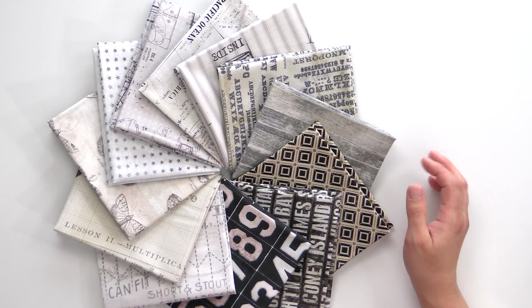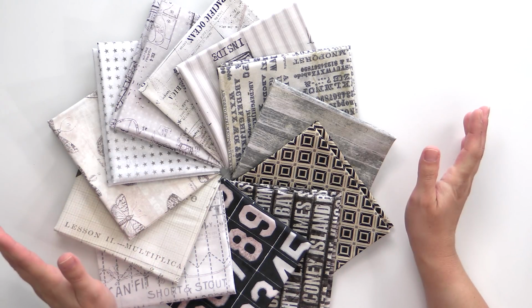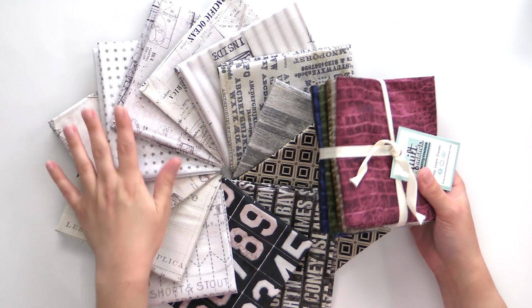All right, so here we have it. We have the Tim Holtz Eclectic Elements. It is a really, really fun quilt to have. If you're looking for modern neutrals, this is it. It's really a great option. And when you combine it with the Worn Croc, which we showed in an earlier video, this is perfect man quilt territory, all of this stuff, by the way.